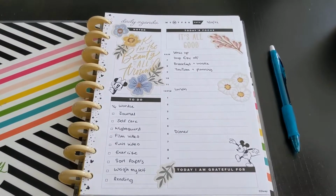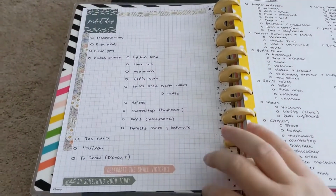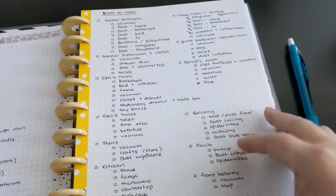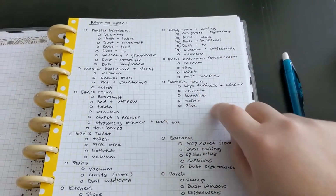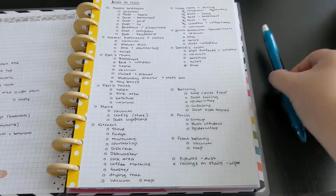After breakfast, I drafted out the tasks that I plan to do for the day and also listed out the areas that I hope to clean today. Still got plenty of spaces to clean. And to differentiate the areas that I clean, I'm going to use this color pen to mark the areas that I clean today.